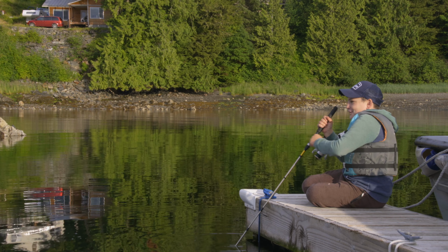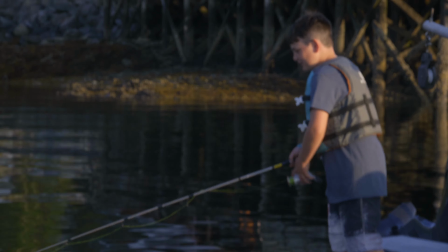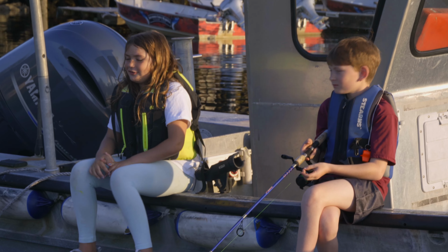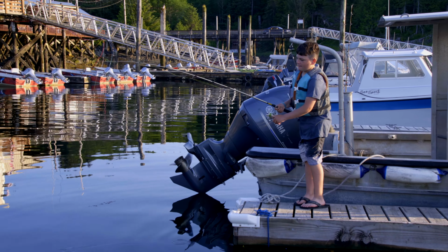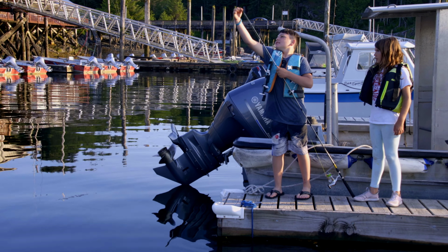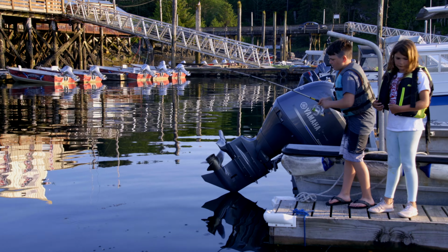This is what you look like when you reel off your fishing rod. It's not reeling. Why are we talking about sausage? I don't know why. I'll catch a fish real quick. I'm tangled. Still have him.